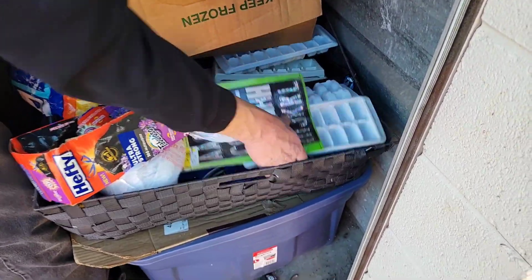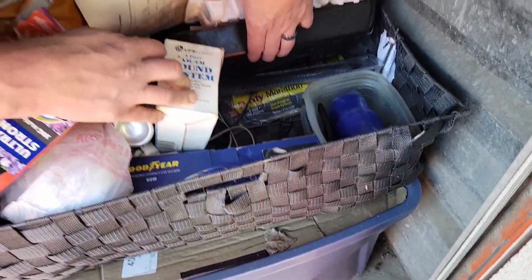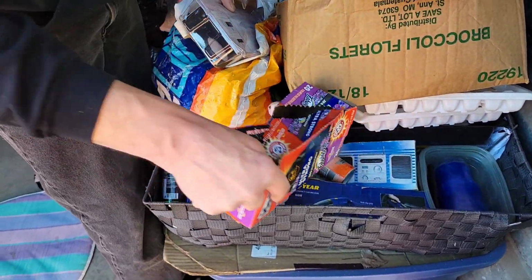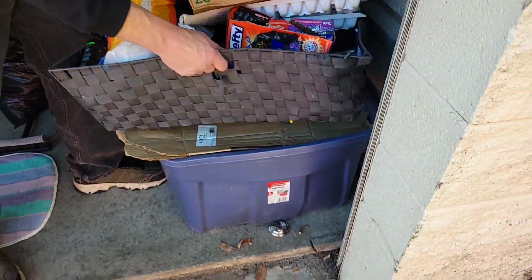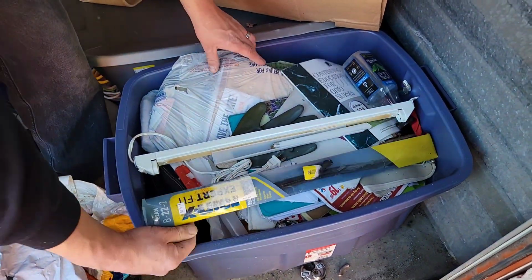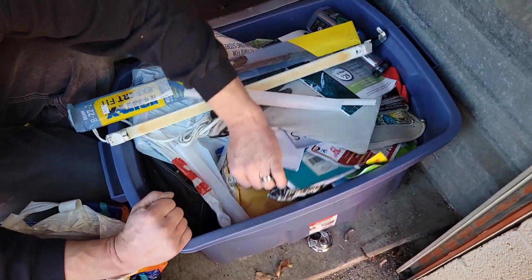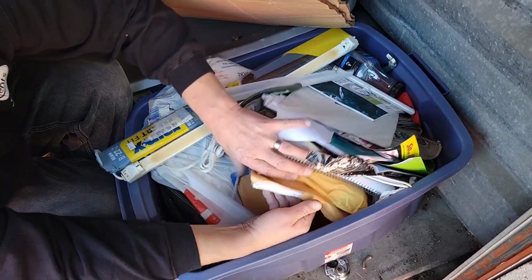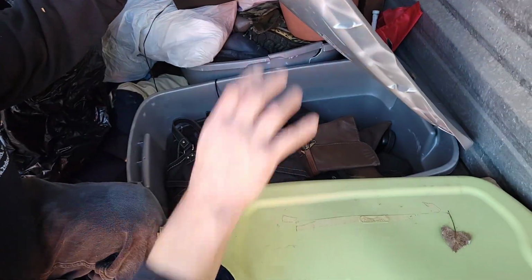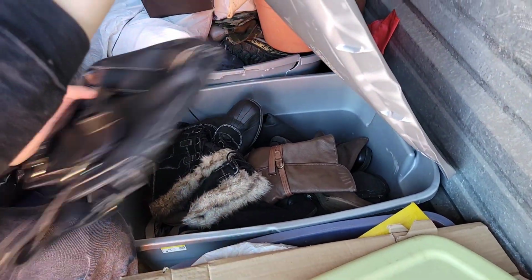Kind of stuff inside this little box. Oh, a car vac, radio. Little roller for paintbrush. So some usable stuff. What's in the tote underneath it? Looks like all bills here, paperwork. So this looks like it's going to have a lot of the personal stuff in there. So we'll have to go through that. Got another tote of fun. Purses, boots, clothes, shoes.